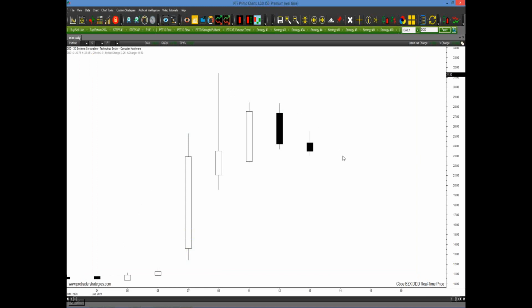Well, remember, you're in charge. We're just sharing with you ways in which to trade. But ultimately, it's your decision. Now, we want to make it simple for you. So the first thing you do is apply the PTS XT.